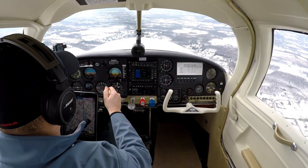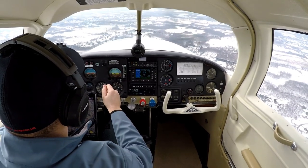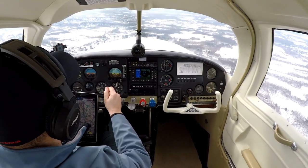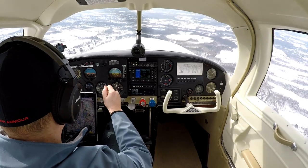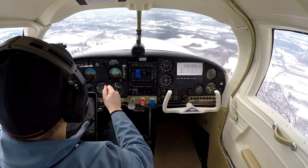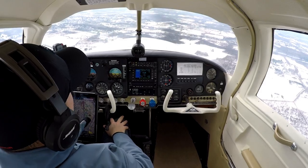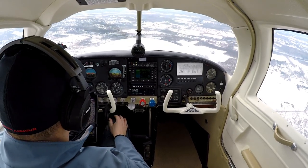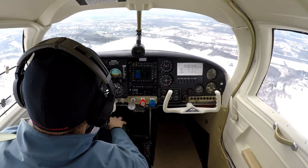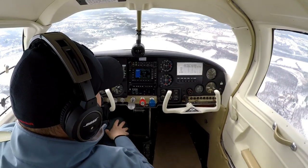Orange County traffic, you have two Mooneys at 2.5 descending, 5 north of the field, going to be entering a left downwind, midfield 45 for 04 Orange County. Thank you. Bumpy down here, definitely bumpy. Everything's in the green, looks good.